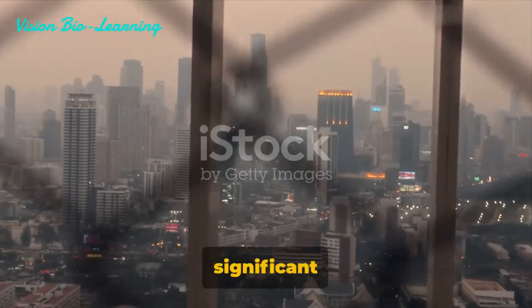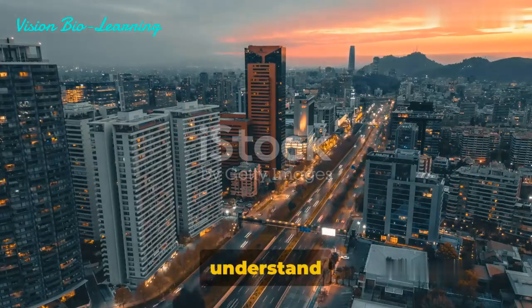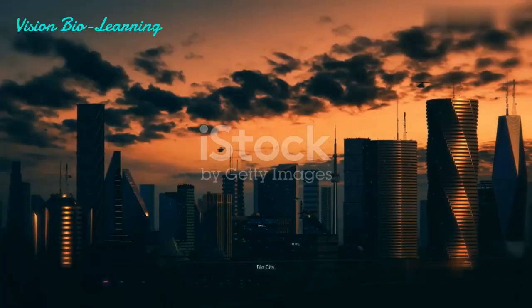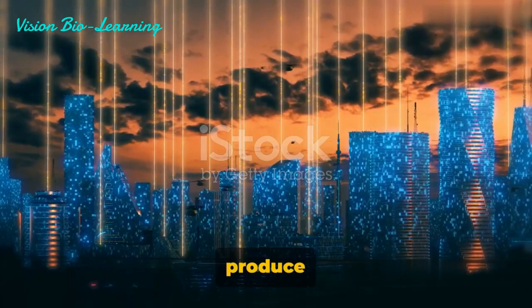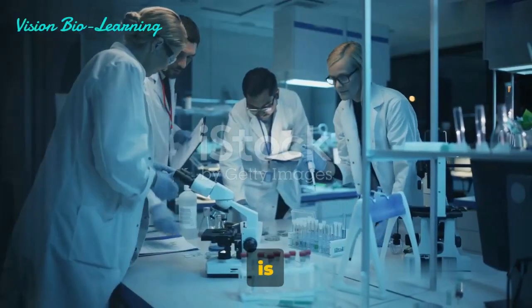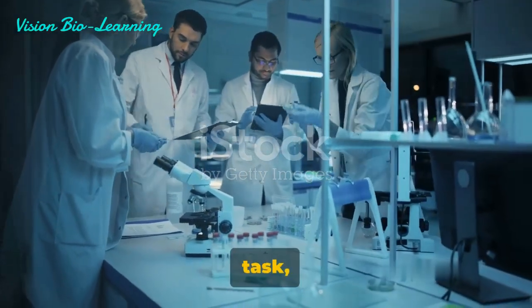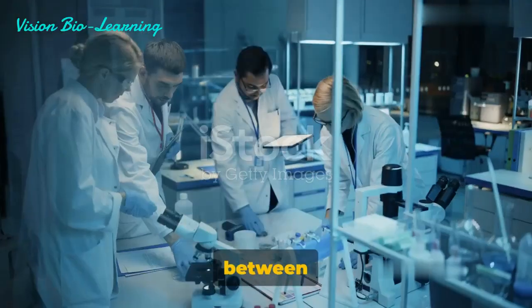Chromosomes also play a significant role in protein formation and storage. Now, to understand this, let's delve a bit into the biochemistry of our cells. Our cells are like tiny factories, diligently working to produce the proteins needed for our body to function properly. Each protein is a complex molecule, specifically designed to perform a particular task, whether it's building tissue, fighting off invaders, or carrying signals between cells.